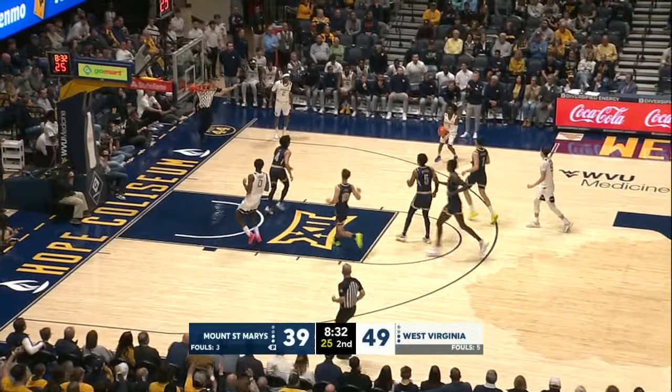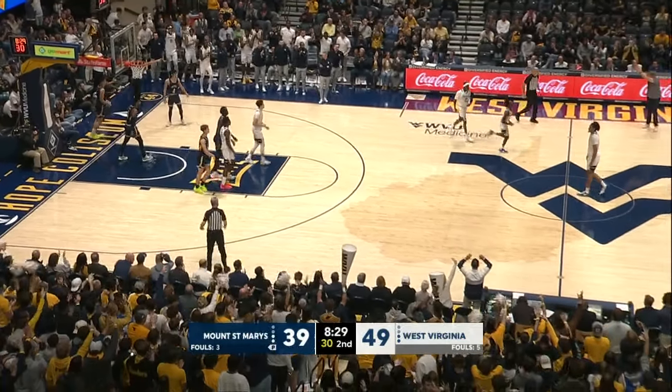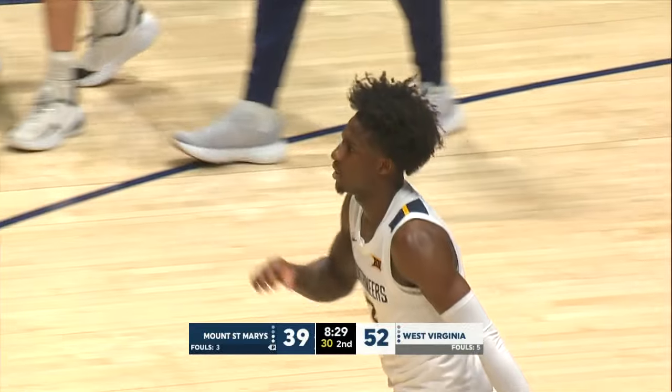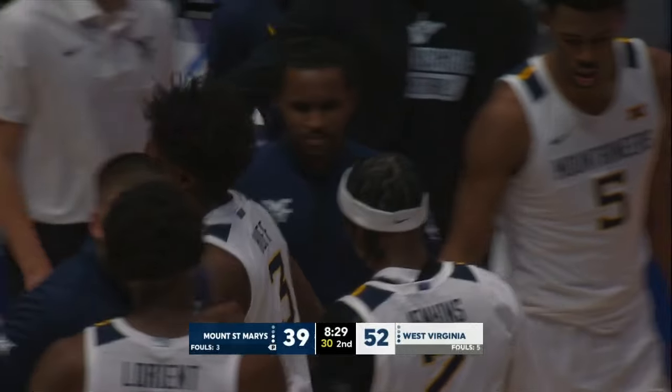Eaglestaff with his head up. Huff, a transition 3. Yes, sir. Honor Huff is the second player in double digits for West Virginia. He has a dozen with a trio of three-pointers, and West Virginia has its largest lead, 52-39.